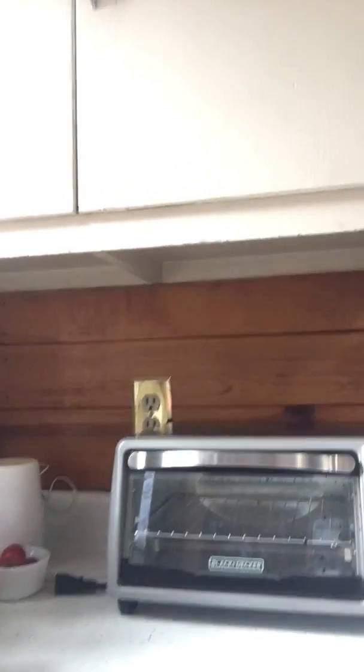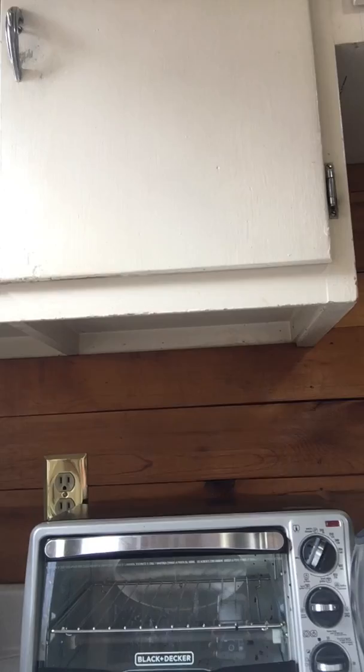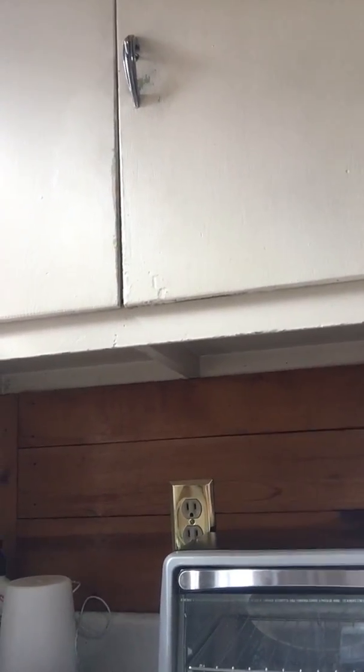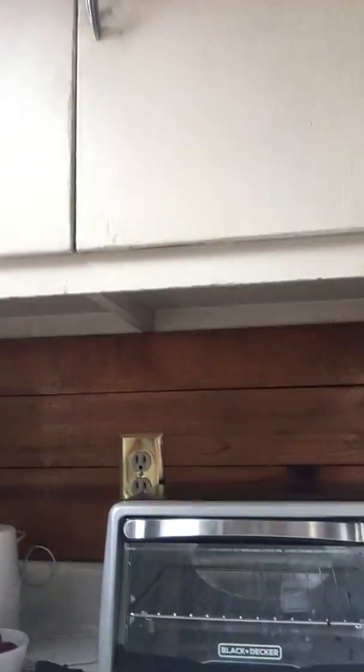So over here is a very, very small counter that we have next to this window. And I have some plants that you can see and some garlic and tomatoes and things like that, things that I don't refrigerate, in the corner over there.